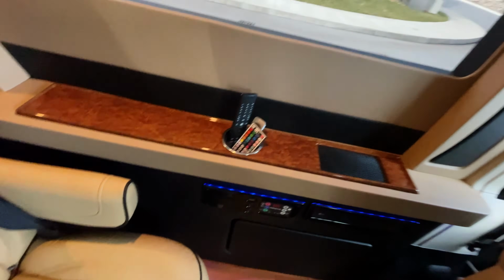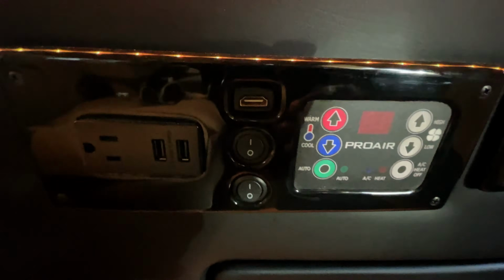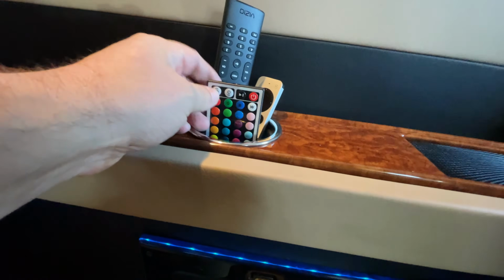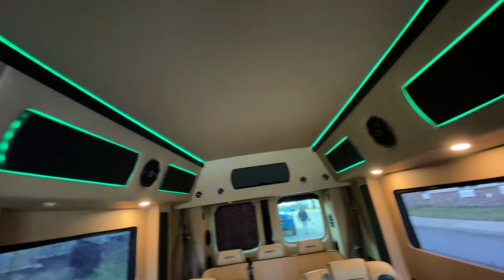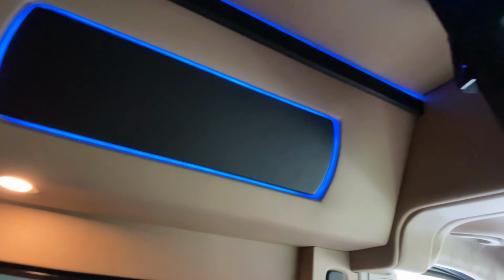Here's the helm seat in my mind, where you've got all the air conditioning, which I've got turned off at the moment because that is a little bit louder than I expected. But all the AC controls are here. You've got controls of all the lighting via this bobber here, and there's lighting everywhere. You can see it there, all the way across, all the way around. Legit. I love it. And you can have it change or stay the same, or right now it's kind of in showcase mode, which is really, really cool.